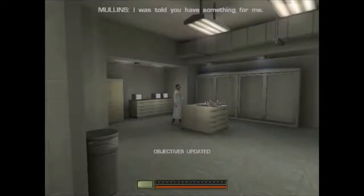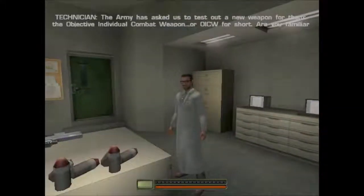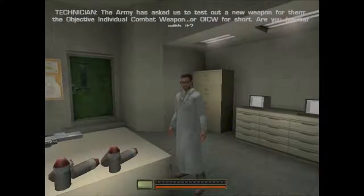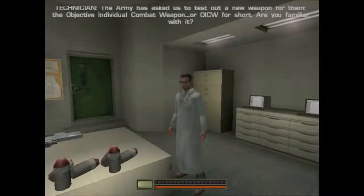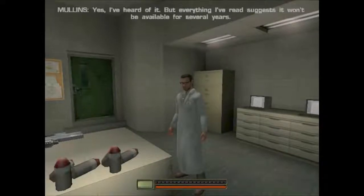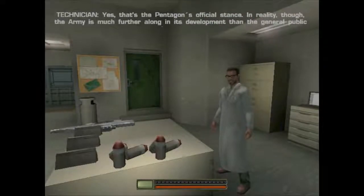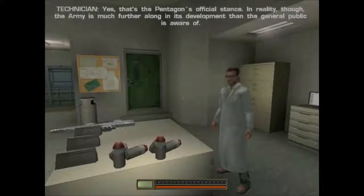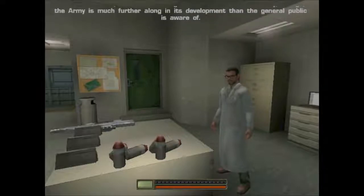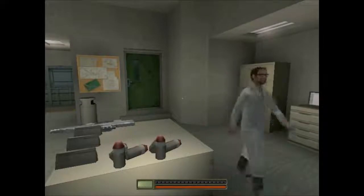I was told you have something for me. Oh yes, come in. The Army has asked us to test out a new weapon for them. The Objective Individual Combat Weapon, or OICW for short. Are you familiar with it? Yes, I've heard of it. But everything I've read suggests it won't be available for several years. Yes, that's the Pentagon's official stance. In reality, though, the Army is much further along in its development than the general public is aware of. I see. Let's try it out, shall we? Of course.